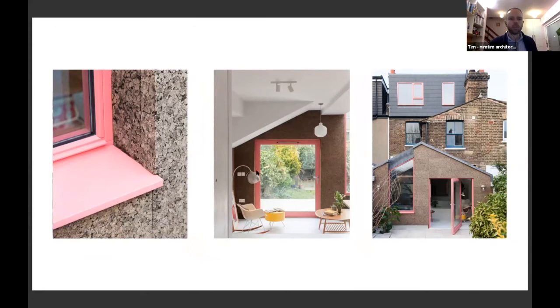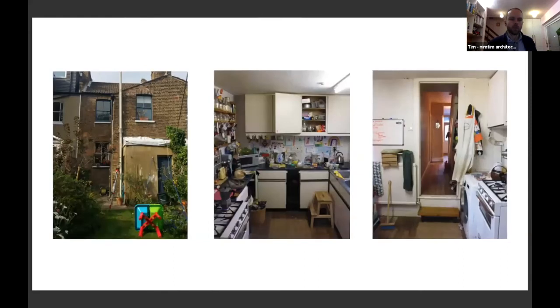The project is a rear extension and loft to a very ordinary mid-terrace Victorian house in South London. This is how the house looked before we started work. It had quite a big drop from entrance level to the garden, and there's just a lot going on. So we wanted a simple form and a simple approach that masked a lot of complexity in terms of levels and structure.